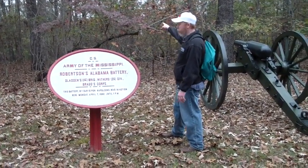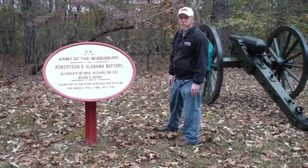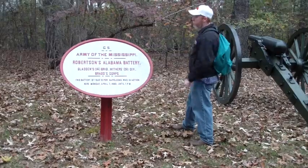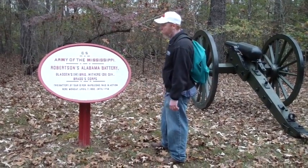And how far from Terrell's position we just were. Where we just were. 600 yards? Yeah, I would think. And again, these guns are not accurate. These were Napoleons. They say on here, this battery, 4 12-pounder Napoleons, is in action here Monday, April 7th until 1 p.m.